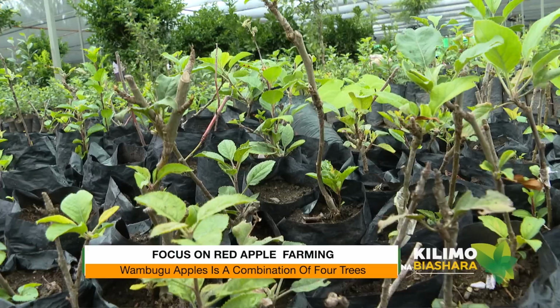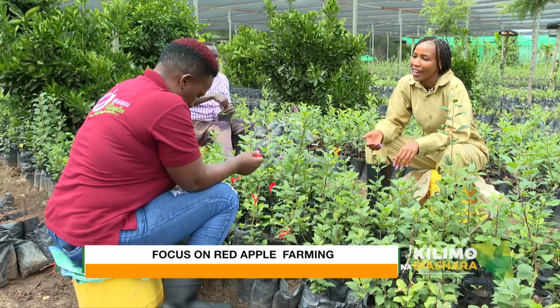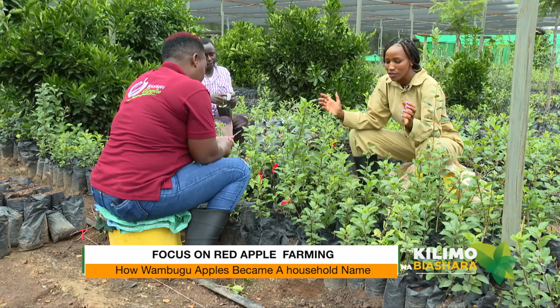So now after that, they did some research and all that. They had to give it his name because it's unique by its own. And which year was that? That is back in 1985. But in those earlier years, he was doing some propagation and all that. But 1985 is when it was called Wambugu Apples. Now Wambugu Apples is here now.